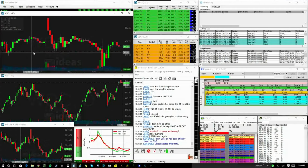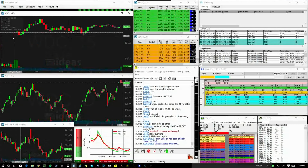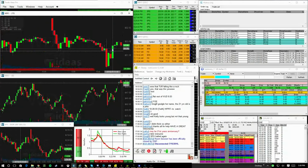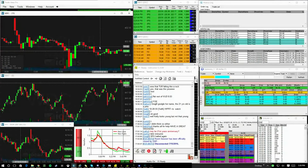This pink line is where I put in. You can see that it had been support many, many times since the gap up. We had the gap up, support here, support on these two areas, support here. And then we broke this morning. And then when we bounced back into support here, my bet was that it may become resistance. So it took a little short here.